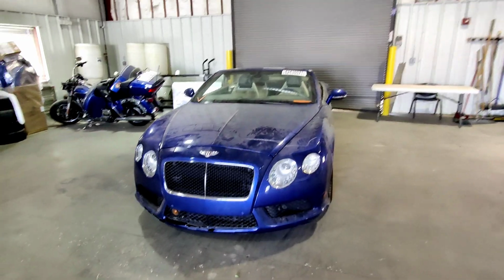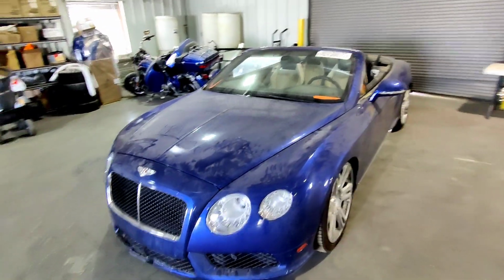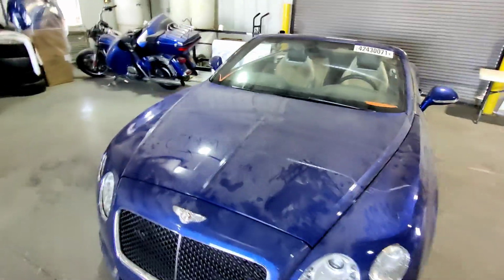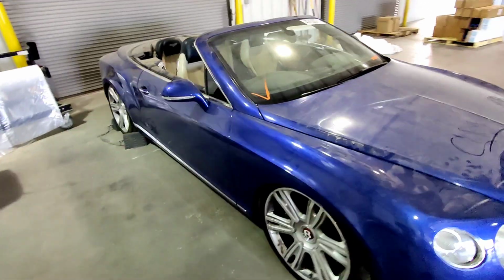That's right. You know, when we're out on the West Coast, the vehicles pick up a little bit different, and we got this Bentley Convertible here. Gotta love the COPART written right on the hood. She is a little dusty.